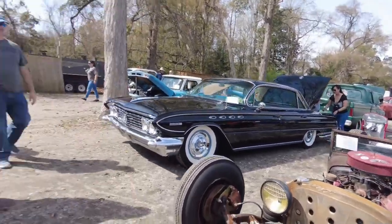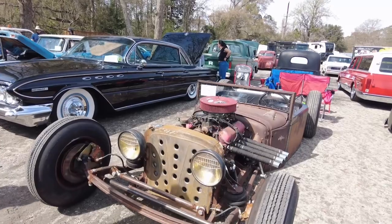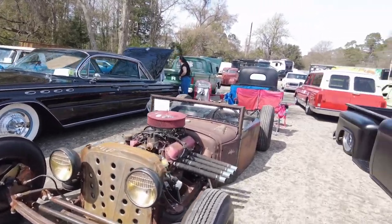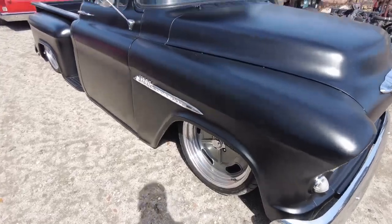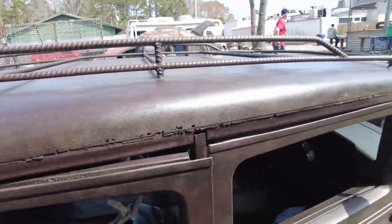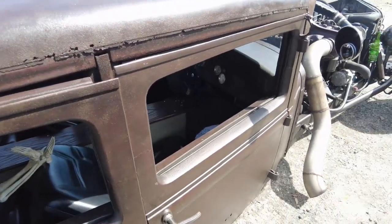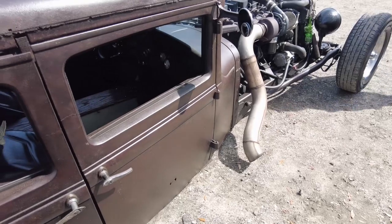Oh no, you think it'd be cool? Nah, I think it'd be cool with a bed. I like it without a bed. That's different, ain't it? Oh yeah. Look, it's a '55. Oh look, they got it. We'll use rebar for like a headache, right? Luggage rack.